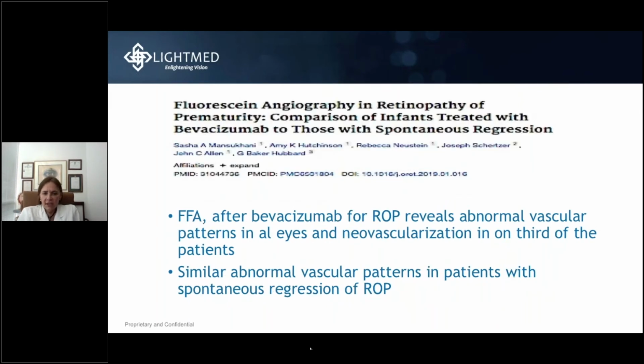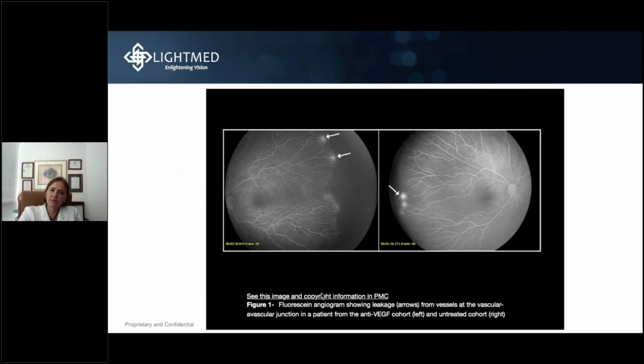We know that many children that didn't reach type 1 ROP, those that were with type 2, sometimes have a spontaneous regression. Some of these children still have vascular abnormalities in the periphery. So we need to identify them and to treat them with laser. Here are some examples, like those hyperfluorescent areas; you cannot leave them like that.